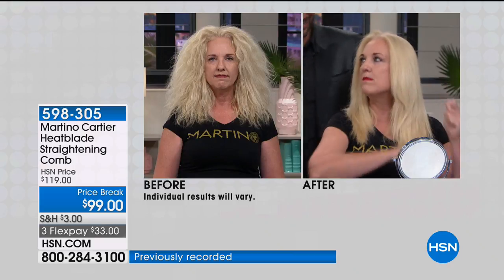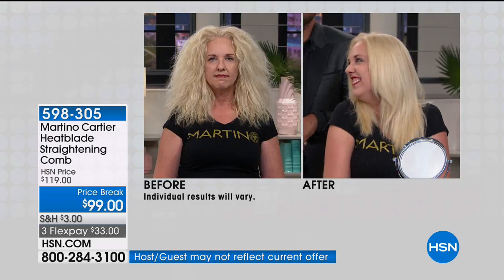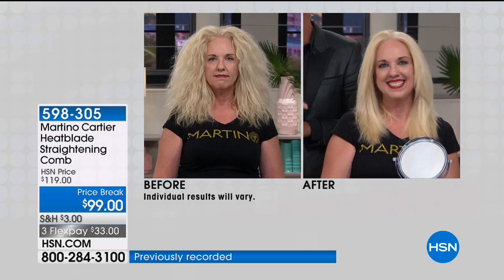Did you have any idea when you signed up for this gig that this would work this great on your hair? Not at all. Honestly, I thought we'd have to really work it and have a lot of trouble with it. 20 minutes, you guys. You saw. That's incredible. Absolutely. It looks like a different head of hair. It does. Even the color looks better. Everything looks shinier.